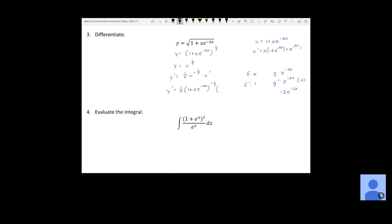times u prime, which gives us, I'm going to write this as negative 2x, right? So we could say this is negative 2x e to the negative 2x plus e to the negative 2x there. So negative 2x e to the negative 2x plus e to the negative 2x. All right.